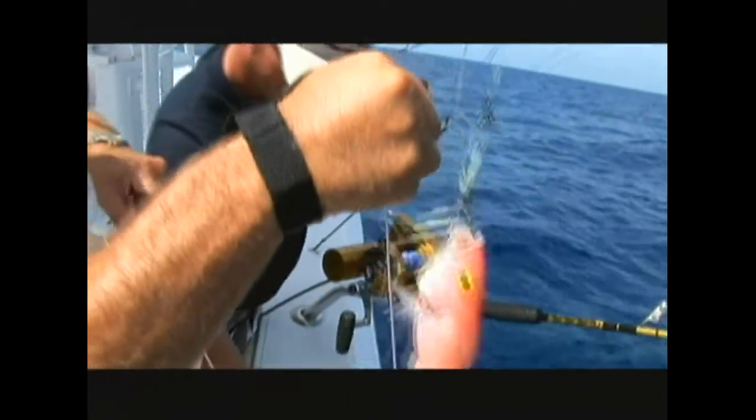Nice. Beautiful. All right, guys. There you go. Hey. Nice yellow eye right there. They come in all sizes. I think that's a great catch. I want to see more and the big ones.